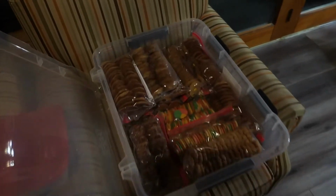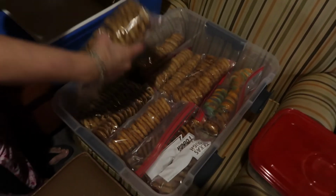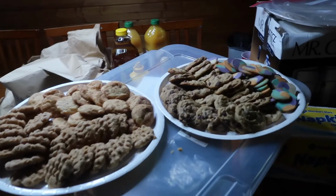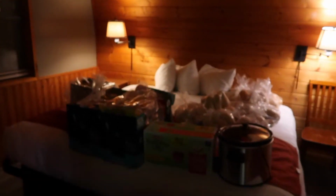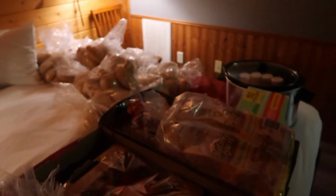Look at all these cookies Lisa made. You might be wondering, how did we get there? This is how. Look at all the cookies. Oh my goodness, more over here. Look at them. She made so many things. And this bed has turned into a storage bed of bread and tomatoes.